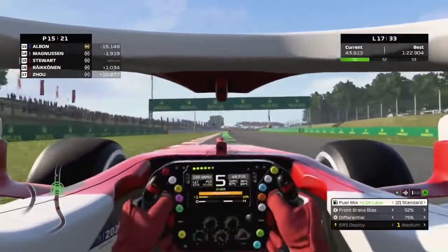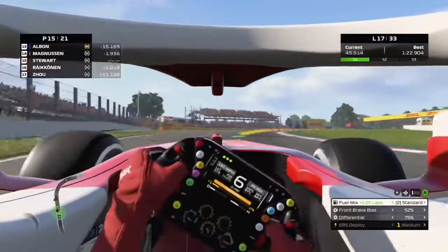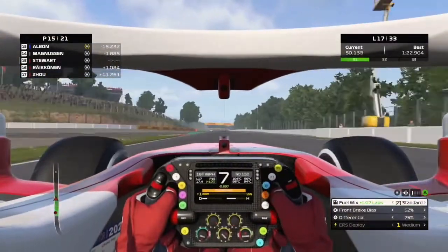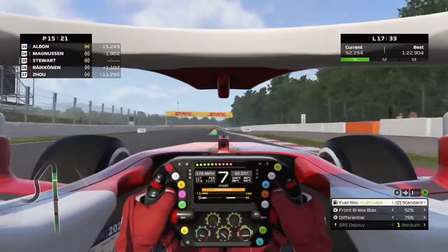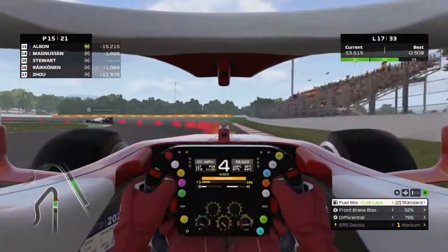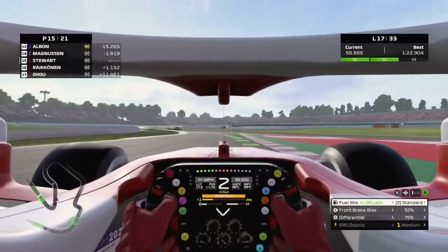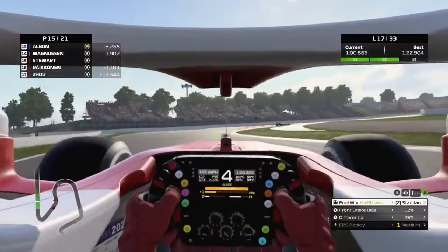Magnussen hasn't exactly disappeared up the road either. There's a possibility here. Fuel target is plus one. Faster engine modes are available. Okay, Jeff. Saving it for when we need it.